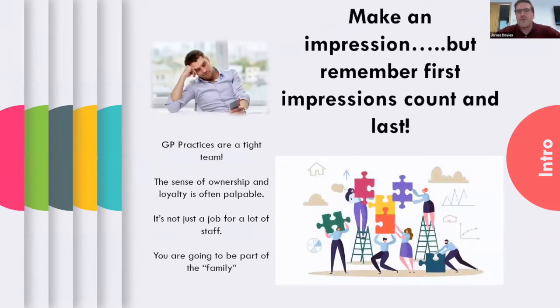In that line, first impressions really do count, and they will last. It takes a lot of effort to undo a bad first impression. And as John said, it's not just about the impact you have on the practice manager, or on the GPs. It's the whole team. You've probably all experienced that practice teams are a tight-knit setup. That sense of ownership and loyalty is shared by everybody. For a lot of staff, it's not just a job, it is more than that. In the interviews I have done for the vast majority of non-clinical staff, when you ask why they want to work for us, it's because they want to do something that's important, that they care, that they're going to help people.